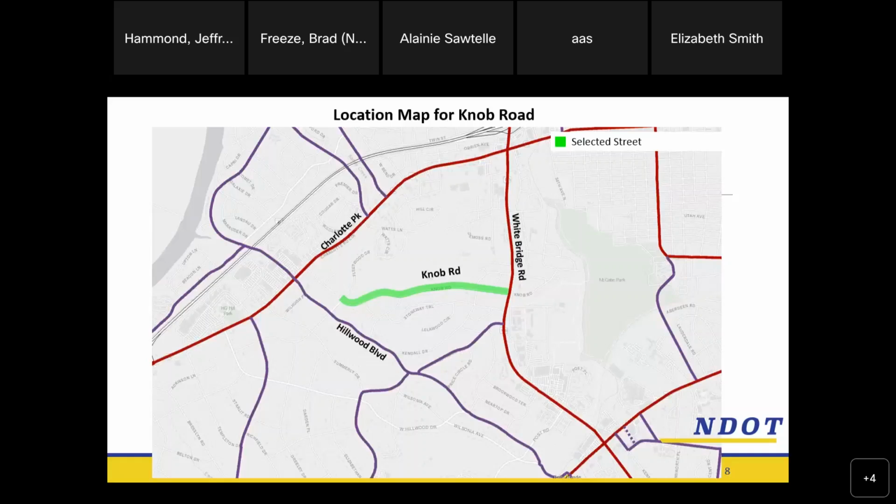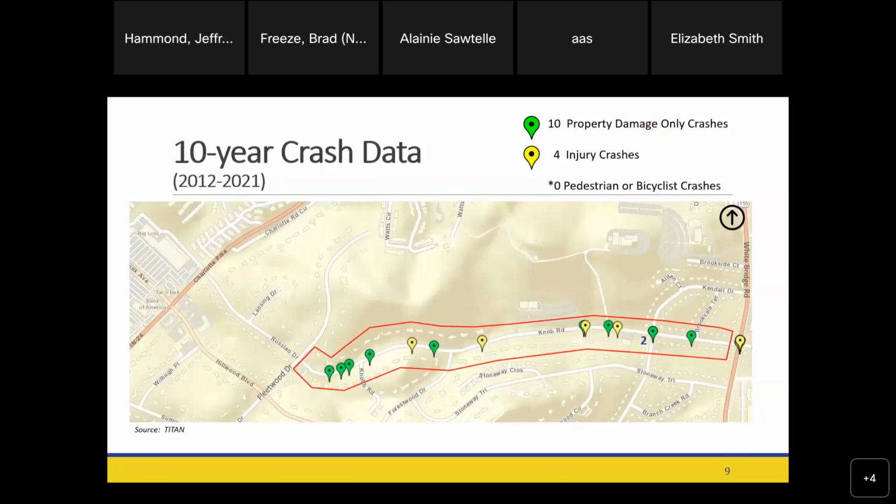That just shows you that that's an arterial road. Charlotte is also an arterial. That's the highest category. We currently don't do any traffic calming at all on those streets. Collectors are the blue roads. Those typically have a little bit higher volume, a little bit higher speed, and are meant to connect local roads. And Knob Road, as I mentioned, is a local street here. So that's what a map of your neighborhood looks like, I'm sure.